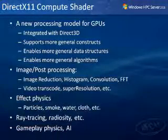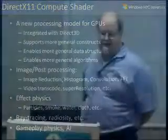So we certainly are supporting GPUs as a way of doing more calculations. So, of course, with Microsoft, we have our own technology. We have DirectX. AMD has their GPUs, NVIDIA, Intel, and even Apple has some ways of utilizing their processors. And ours is DirectX 11 Compute Shader. It integrates with Direct3D. We have more data structures available, and more general algorithms available. We support image post-processing. We have different physics effects that we can utilize. It supports ray tracing. It also supports gameplay physics and AI.